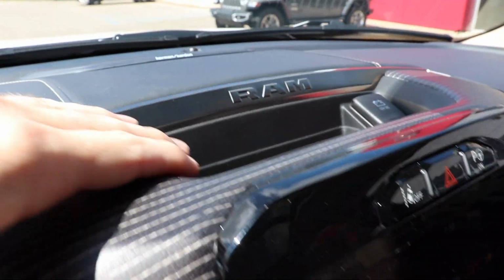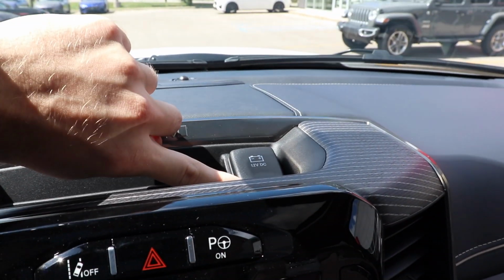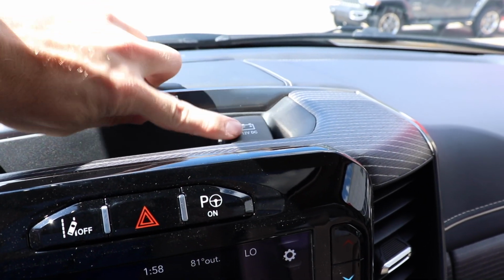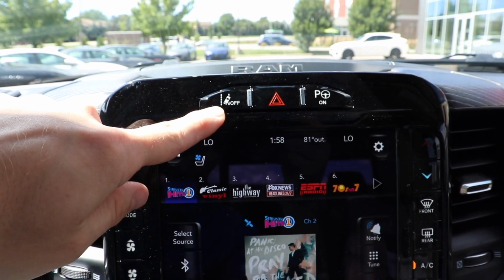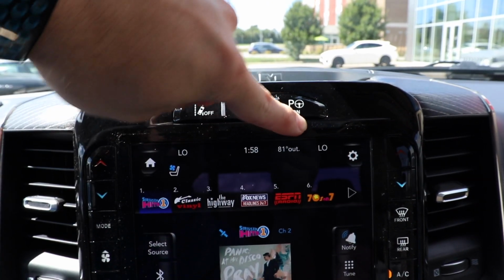Over here we have a nice little storage compartment. Again, that wood trim continues throughout. 12-volt power outlet right here, perfect for a dash cam. Right here we have your lane keep assist off button, your hazard light button, and your parallel park button.